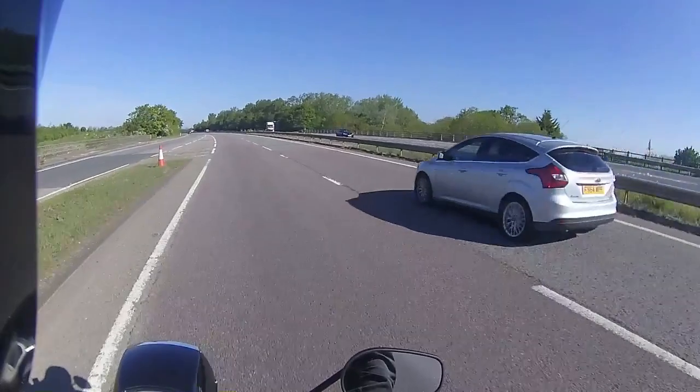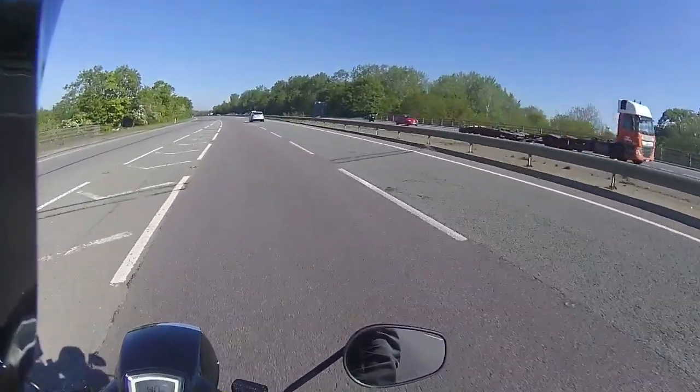And obviously on the seat, you can slide yourself back a bit. If you're a little bit long in the leg, just slide yourself back.